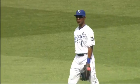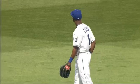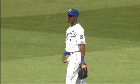But it's a great time. Look at him. He's checking the conditions out there, the wind, the sun. All of the elements will play in today's game, especially with a slight breeze blowing from right field to left field.